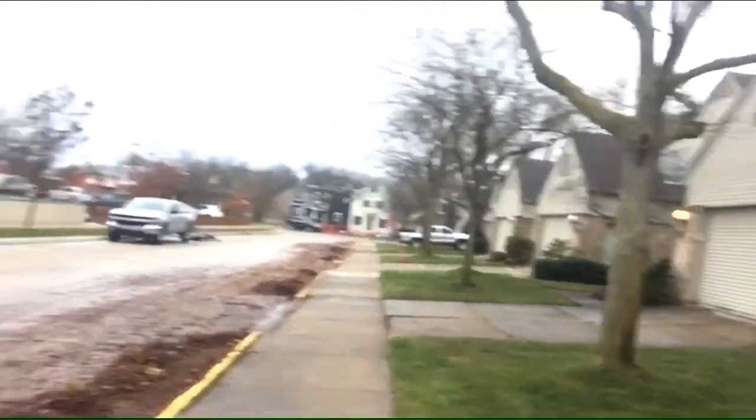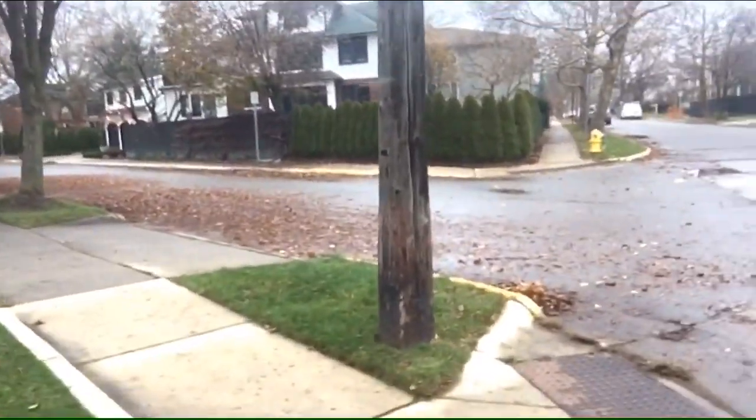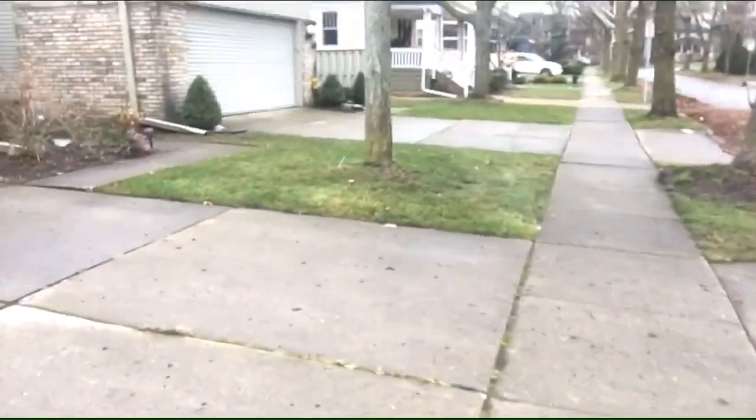I mean, the grass is looking awesome. There's all our debris in the street. It's looking pretty good around here, actually. So I think the guys are just back there finishing up, like I said, blowing off the porches.